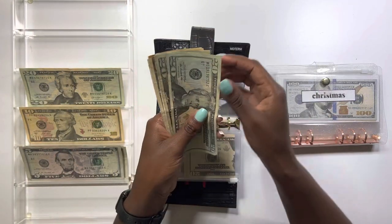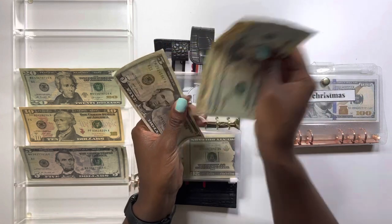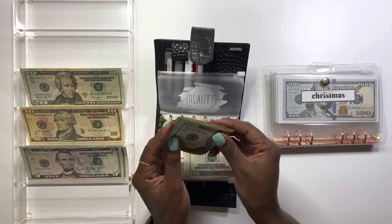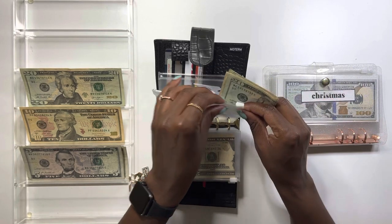So let's count it again. 20, 40, 60, $75 in beauty. Not bad at all. And I think next week we're going to be stuffing another 75 to close that out.